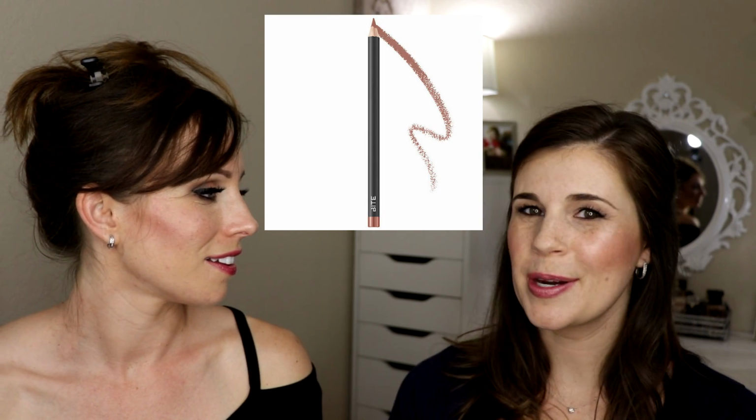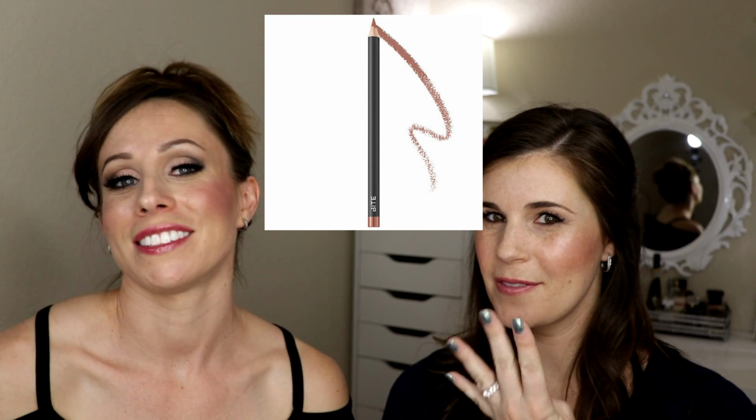Yeah. Another kind of more fun thing is the Bite lips. The Bite Beauty lip pencil. Yeah. I have an embarrassing number of them already. They're great. They just came out and I have 4. I know, but they're great colors. They really are. And so I may get one or two more.